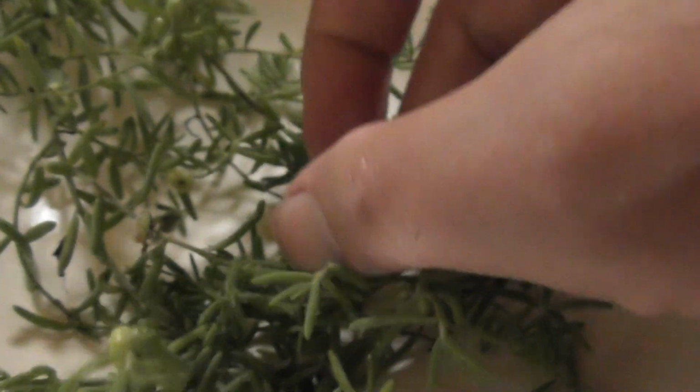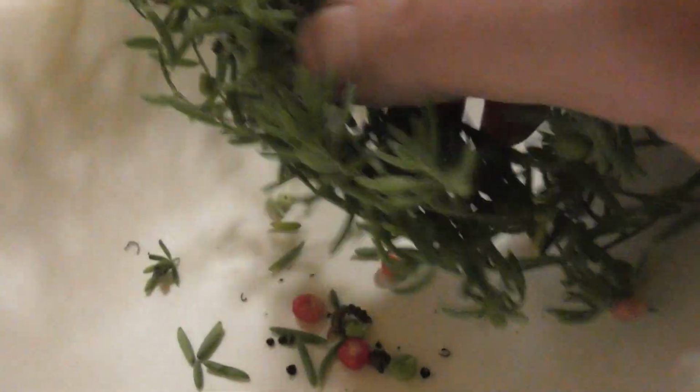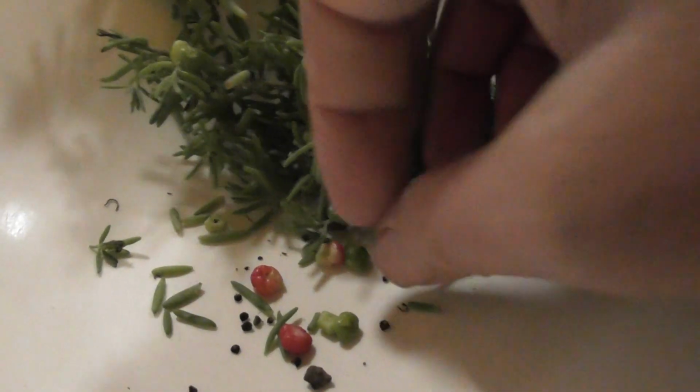To harvest, simply pluck the berries and leaves off the main plant. You can shake them free too, of course. You can put a sheet or coat under the plant and just shake, and then all the berries will fall and become easy to pick up.